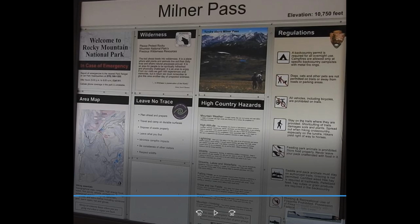We stopped at Milner Pass to see the Continental Divide, which is the area where the drainage from rain and runoff from snow separate and flow either to the Atlantic or the Pacific Ocean.